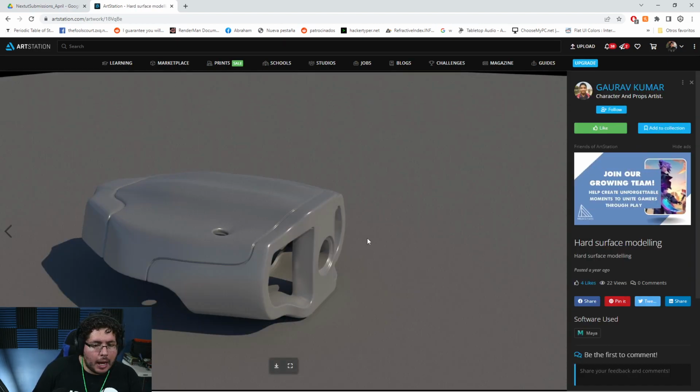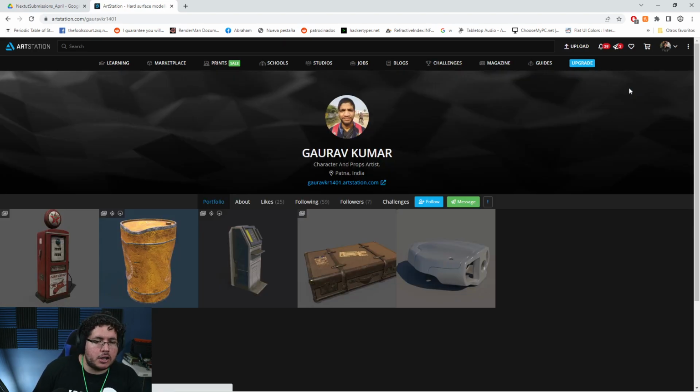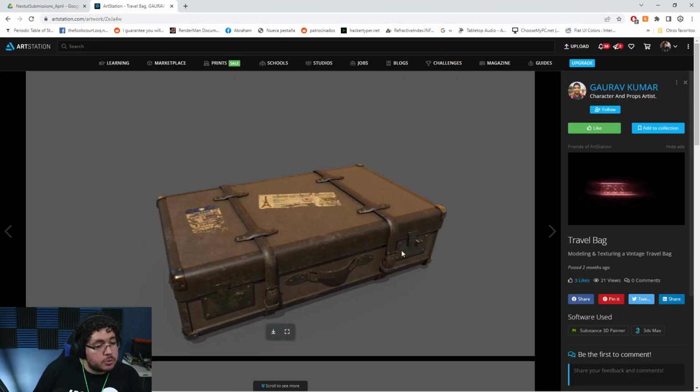I don't know what this is. I'm sorry to say. It looks like a camera or something, but it looks incomplete. There's no more pictures, and I don't really see what this is. If it's a practice, again, we've talked about practices, not the best thing to add to your portfolio. But this one, I like this one.